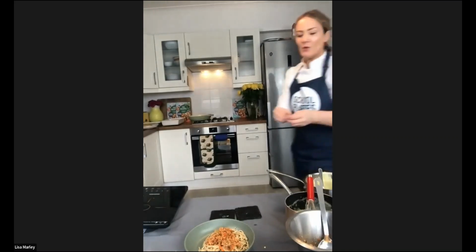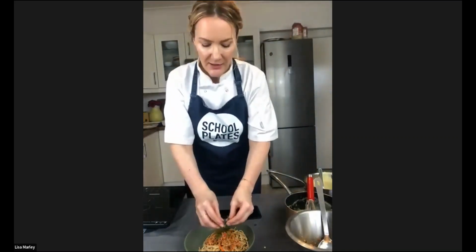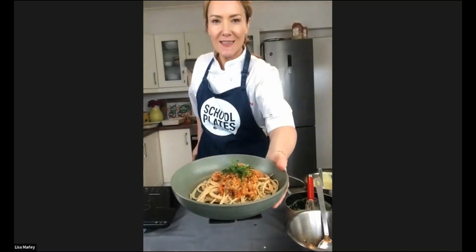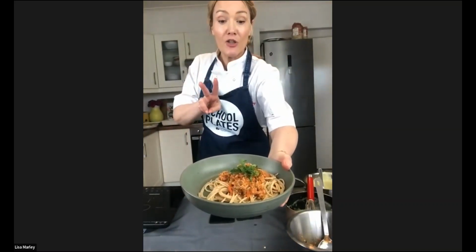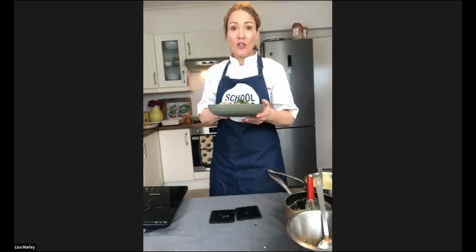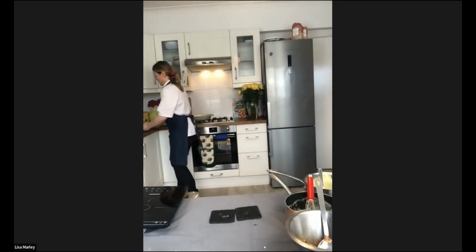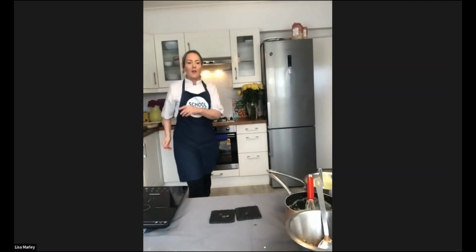So 2 different dishes, both Italian themed, but you've got your lasagna and your spaghetti bolognese from your one dish. And if you wanted to add another spice to that, you certainly could. But if not, it's brilliant as it is. 2 classic crowd pleasers, I think.